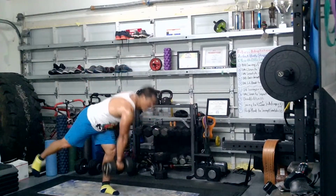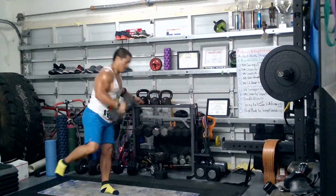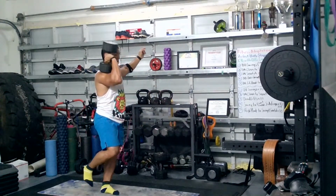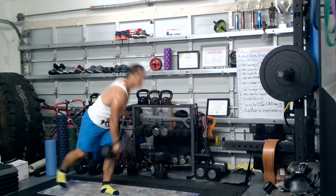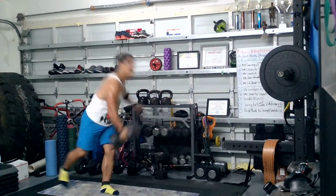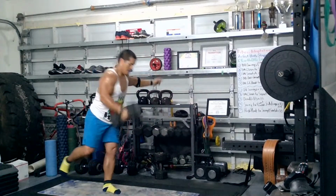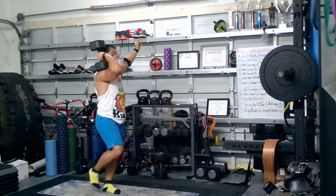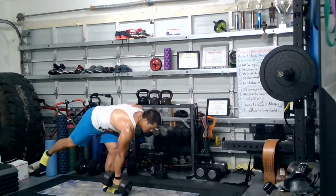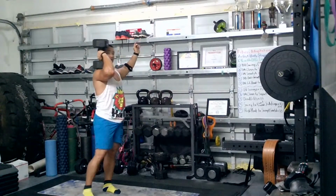So deadlift, clean, knee, that's 1. Go down, clean, knee to elbow, that's 2. Down, clean, knee to elbow, that's 3. Down, knee to elbow, that's 4. Down, clean, knee to elbow, that's 5. One more. Down, knee to elbow. That's 6. Now I'm going to switch.